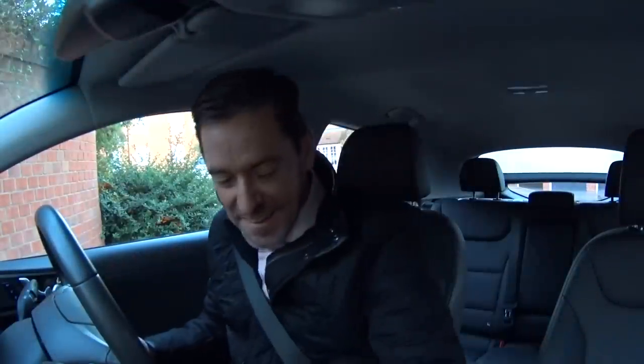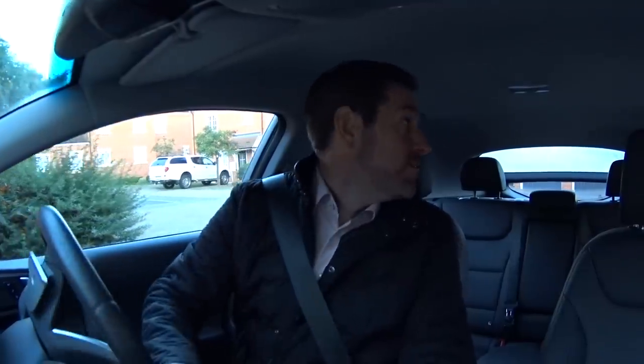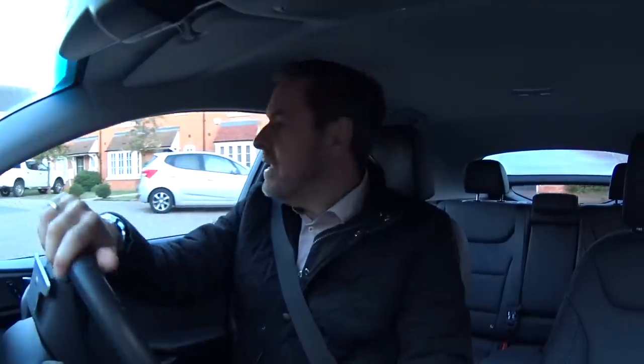Good morning. So we are in the car, ready to rock and roll. I'll tell you what, this foot brake doesn't half take some getting used to. Now, interestingly, it is a very cold morning this morning.